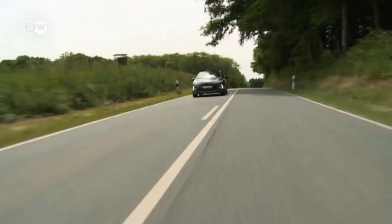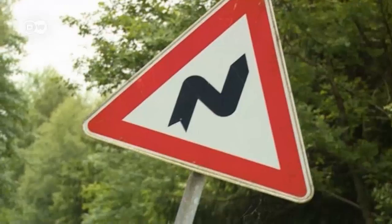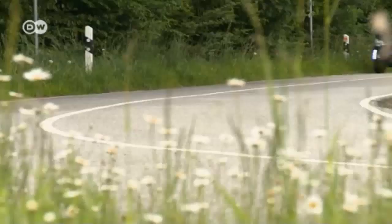The DS3 Racing may be fast, but is it also fast on the curves? The potential's there, but you need a steady hand.